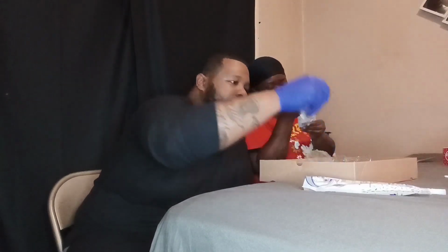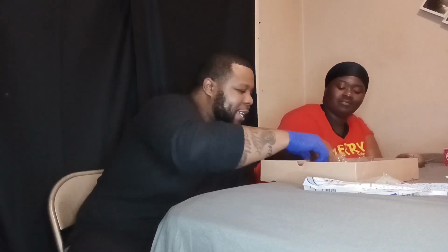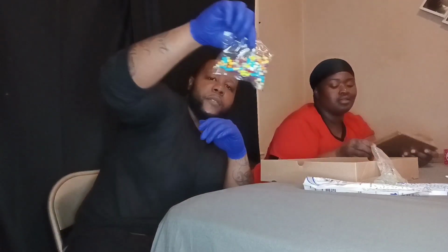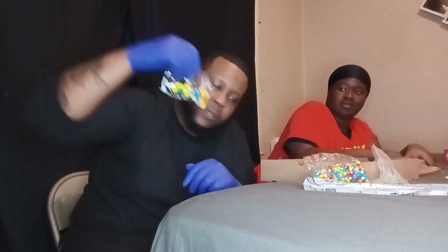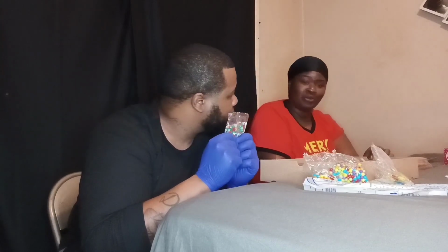Doctor, I think this one needs surgery. Icing. You know you gotta have the candy. It won't be right if you ain't got the candy. More candy. Oh, and I got my gloves on because I don't want to get too sticky with it. But, boom, got some more candy. Some more. Got the sprinkles. Snowflake sprinkles, that's what they are. Might save some of this for some ice cream.